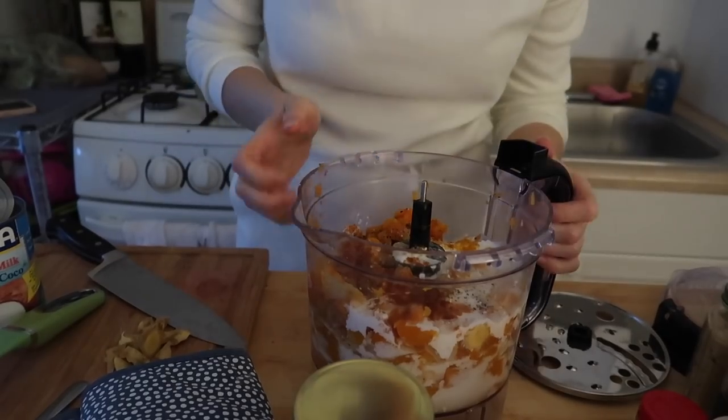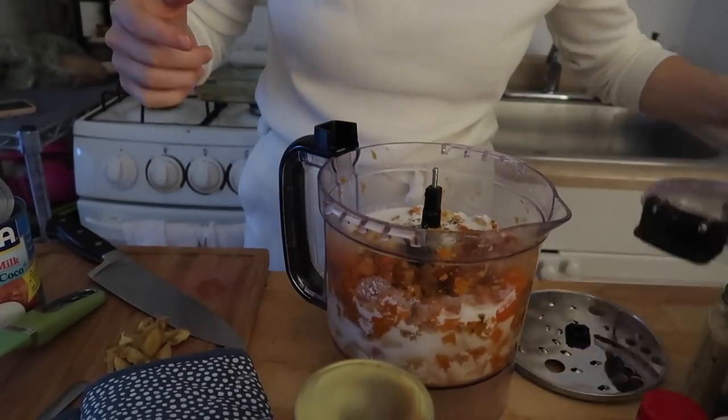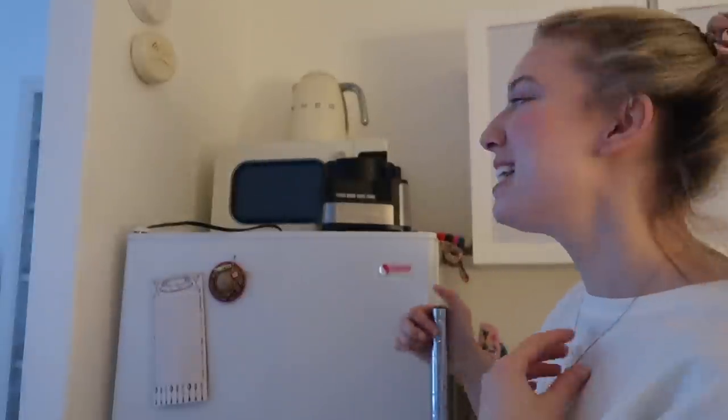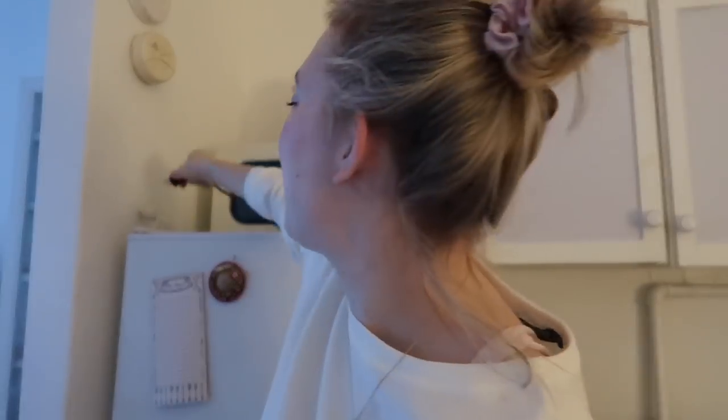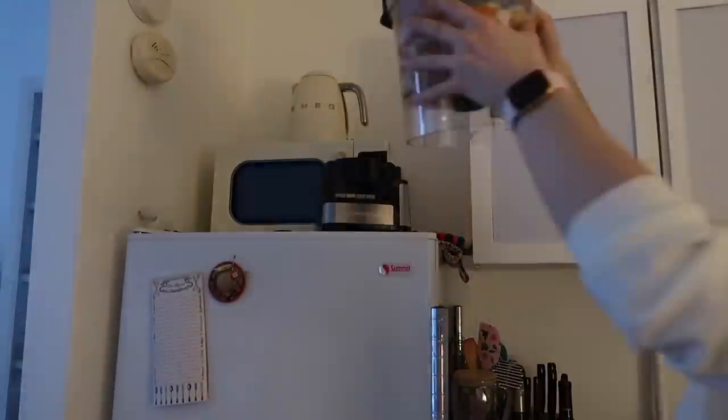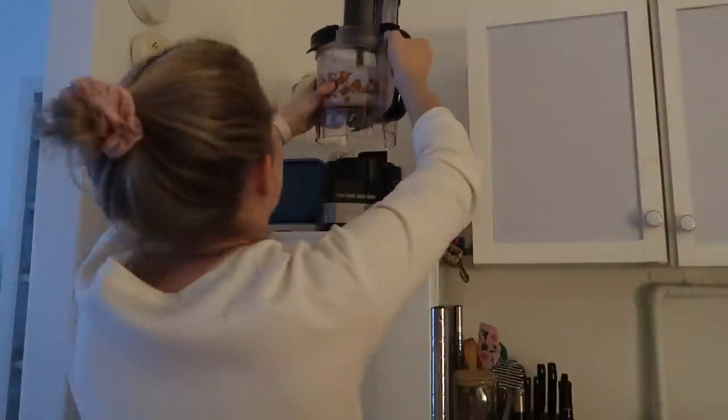So I'm just going to blend that up. As you guys know, I have kind of a lack of outlets situation in my apartment. So I'm going to unplug the oven now and plug in the food processor on top of my refrigerator, because that's just how it is. But this is going to be so good.